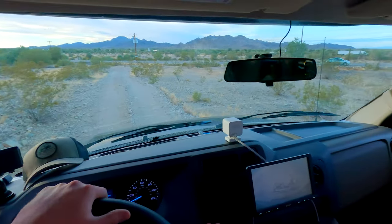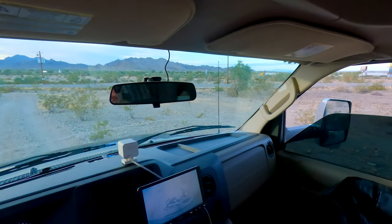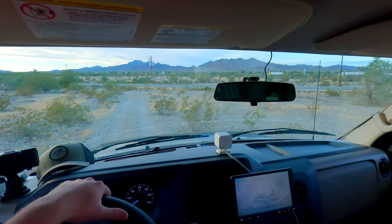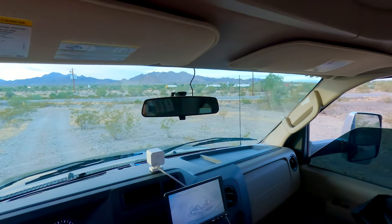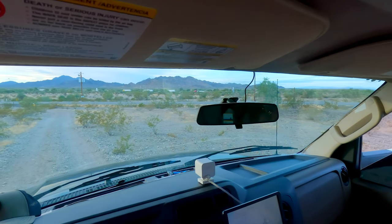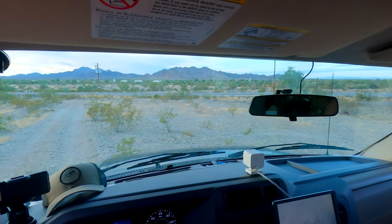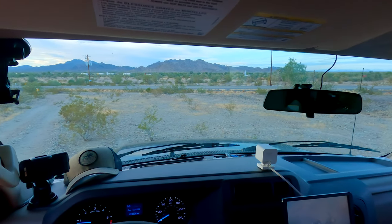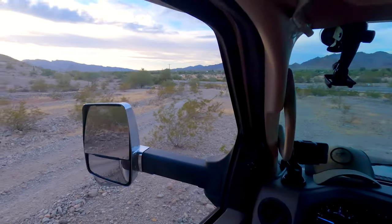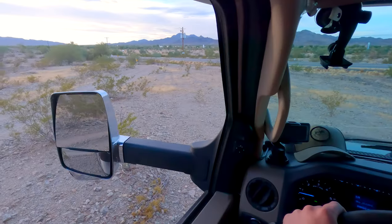Yep. Also, getting a solid 10 miles per gallon. It's a lot of comfort for 10 miles per gallon, I'd say. Good fuel economy for a house. Yep, right here. It's a little bit of a dip. Oh, yeah. This is worth it.